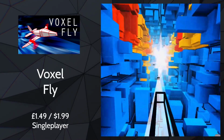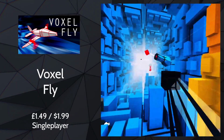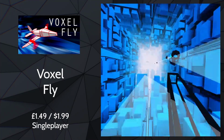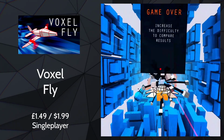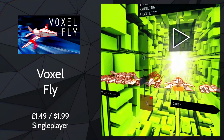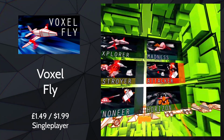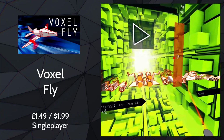You basically keep going. You don't control your up and down motion or anything like that, but you can pretty much shoot everything that's coming, and that's pretty fun. Let's end the game on that one, and let's do a different one. Change machine. Let's go back, and we'll show you Attacker. You can choose different vehicles if you fancy them.